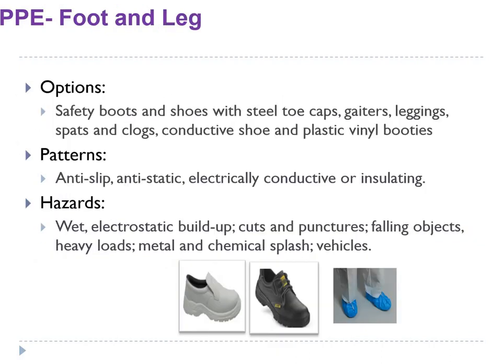So for the foot and leg, there are options that we have. It depends on what types of work or job tasks we are doing. Okay, for example, we use safety boots when we are working in construction. We use what we call plastic vinyl booties, or any other cover for working in the labs, alright? Or we can use gaiters, leggings, pads, and cloths, or conductive shoes. All these options depend on what type of jobs or activities we are doing, alright?